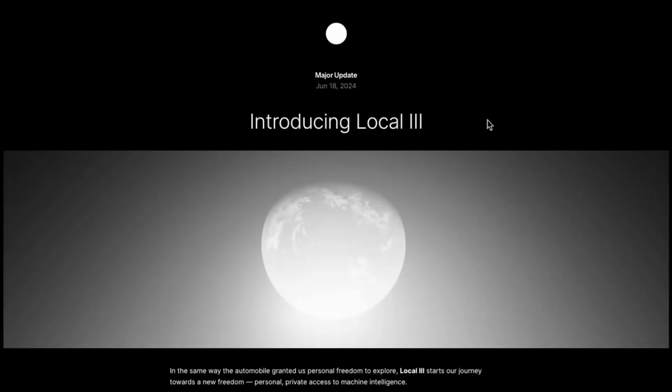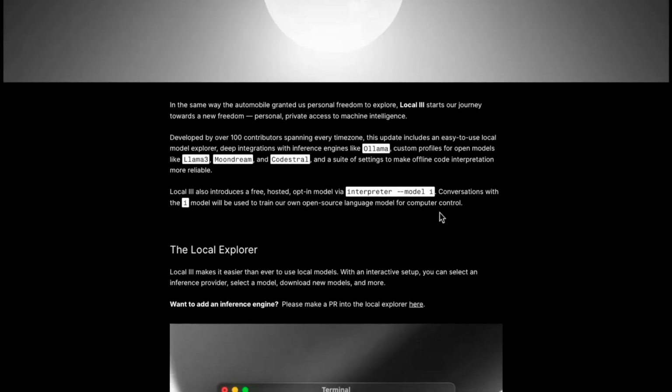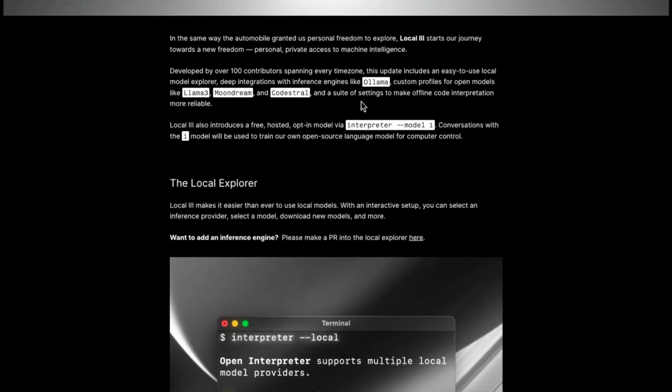Next up, we have Local III. This is from the Open Interpreter team. They're doing a lot of open source work, and they have some really awesome tools that you can use locally. So you can use these models to generate code. You can perform all sorts of things, the things that you can do with language models. And this is a massive effort, right? They have a lot of integrations, especially with the Ollama inference engine. They have some integrations where you can set up or use custom profiles for these open models like Llama 3, Moondream, which is for, I believe, image generation, and then Codestral, which is for code generation.